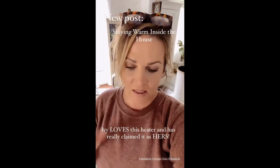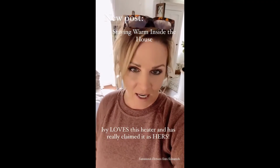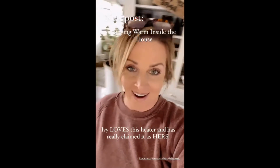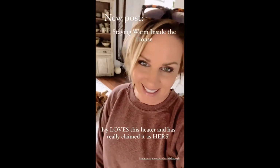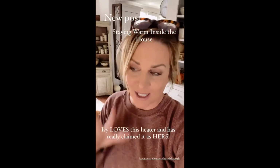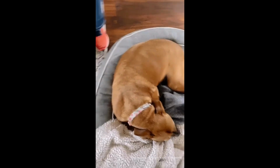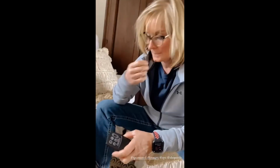I've been talking about this little Duraflame heater for weeks. You know who, where is she? Oh, she must have gotten out. She's laying over here. She loves it so much. And if you visited, we moved Ivy out of the way for this because she was back over here. So Deb is going to explain.